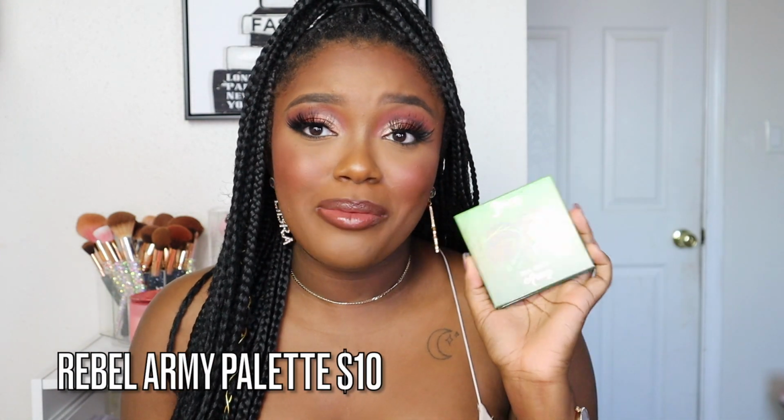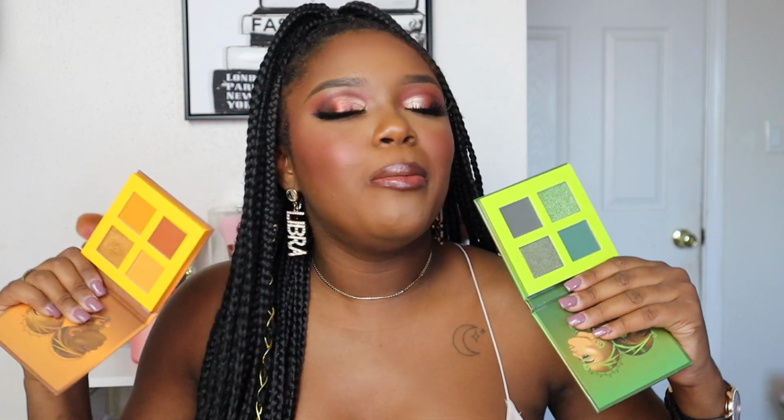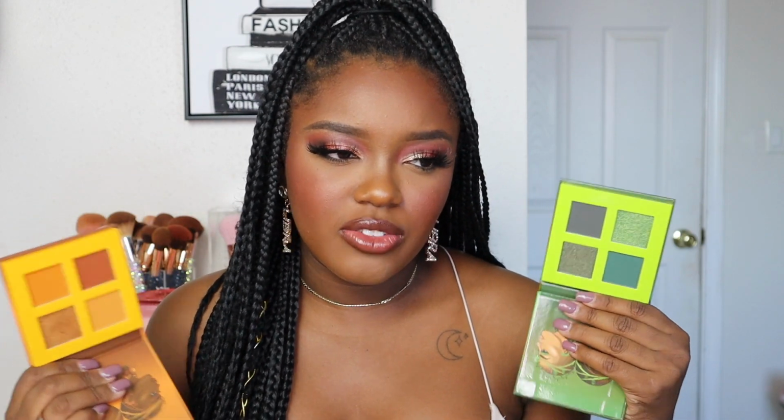There's another one I'm going to show you guys that's also a quad from Juvia's Place that I think is also really perfect for this time of year, and that being the Rebel Army palette. Now this one I feel like you could definitely include with the honey one. I feel like these two together are really perfect for the fall time. Honestly, green is just one of those shades that you can use throughout the entire year, but more so in the fall, I really love green.